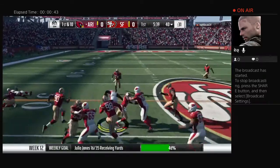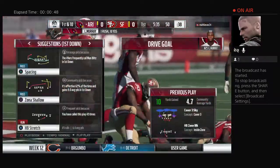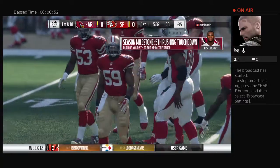Now a first carry for Latavius Murray. And he gets this one to midfield before he's brought down. We'll give him 10 yards on that one, and that'll earn him a fresh set of downs.